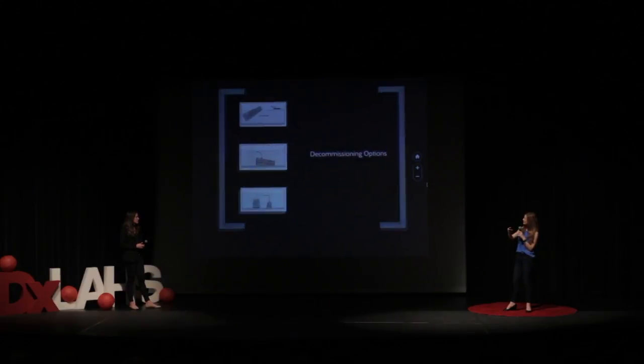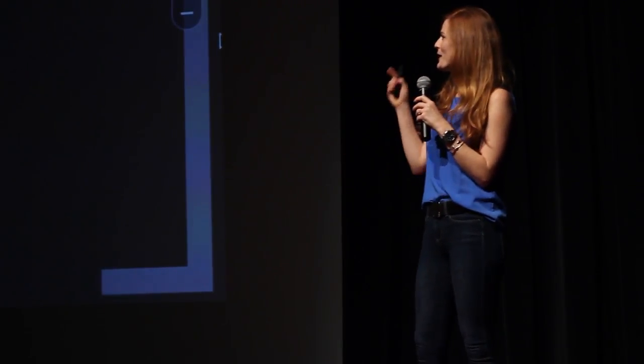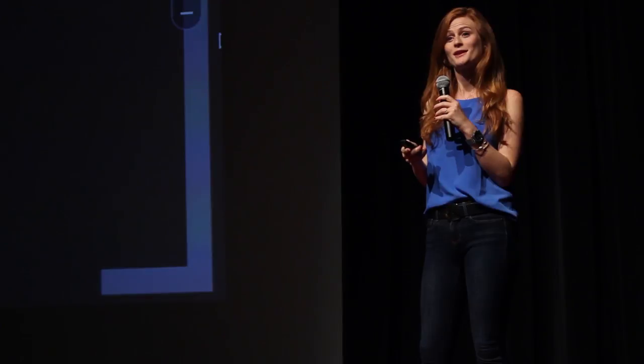And there are many different ways to do this. They can tow the reef structure to an area of ecosystem need, they can topple the structure on its side, or they can just remove that upper 80 feet from the water column, which allows for ships to safely draft over them. All of these different decommissioning options allow that infrastructure to remain in the water column and function as an artificial reef.